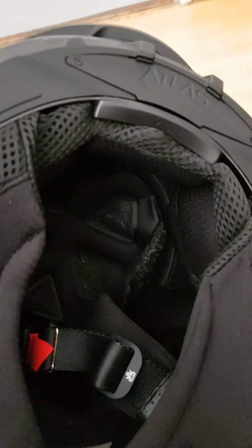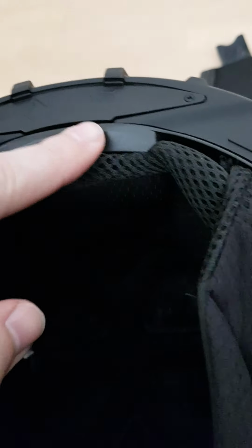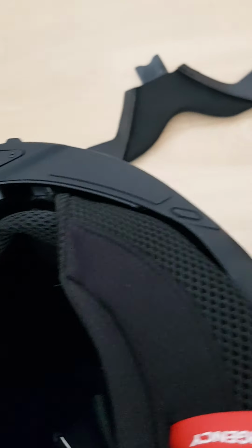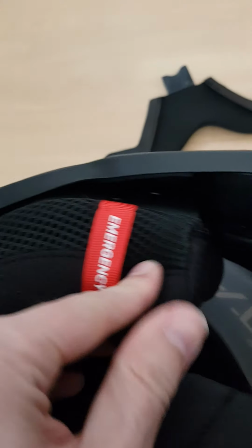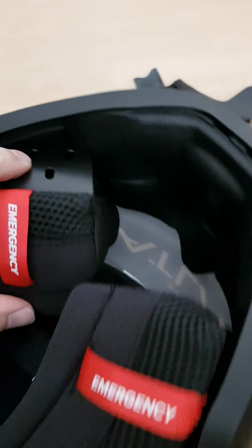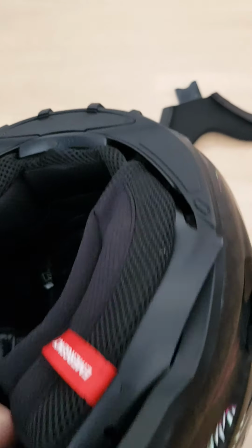I mean, look at just the finish on this. This piece is just not even fitting. Look, this is just this. I'm just doing it with my finger, no force whatsoever. I don't know where it's meant to clip in, but the whole thing just comes off. Absolute garbage. 400 odd quid I paid for this.